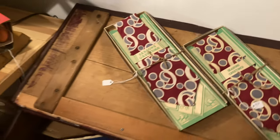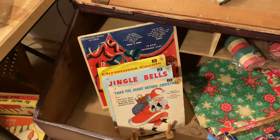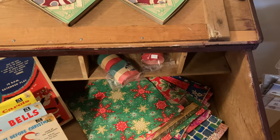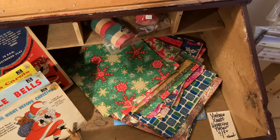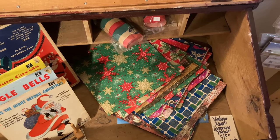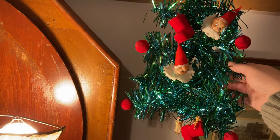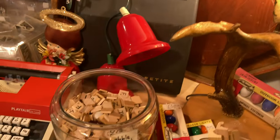I wasn't sure what these were at first, but I think they were ties. And then, oh look, some Christmas records. I'm happy to report I did not buy any Christmas records here. And they also had some vintage wrapping paper down there, which is adorable. I show a close-up look at that later on. Then they had this tree made from kind of garland, I guess, with some Santa faces on it.